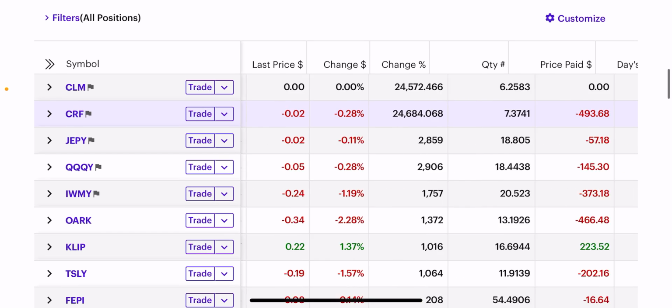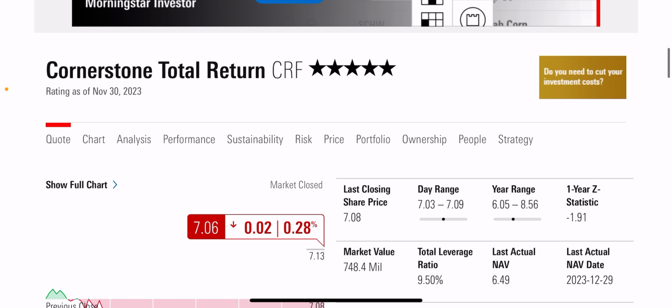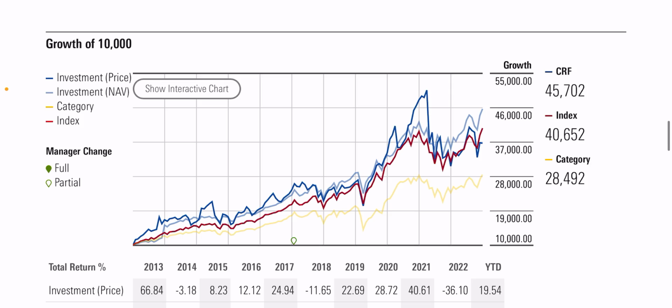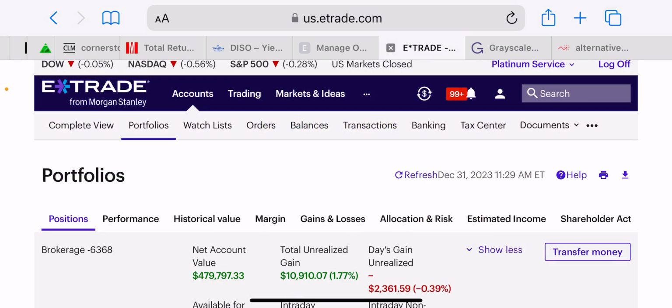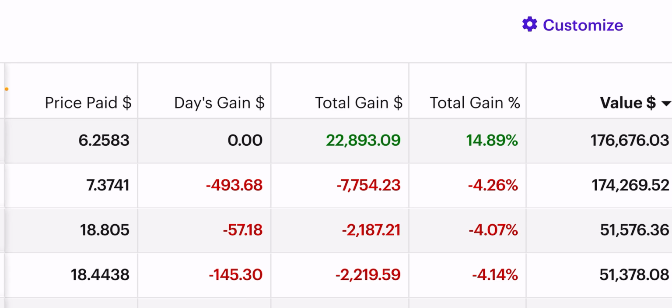My favorite dividend play is Cornerstone. As you guys know, that's why I have 400 grand in Cornerstone. If you go to the Morningstar website, you'll see that Cornerstone is a 5-star fund and it beats the indexes. So this is where I put most of my money, to get not only compounding power, but to sleep well at night. I can't put all my money in Yieldmax names because they have headline risk and can fall by the amount of the stocks.